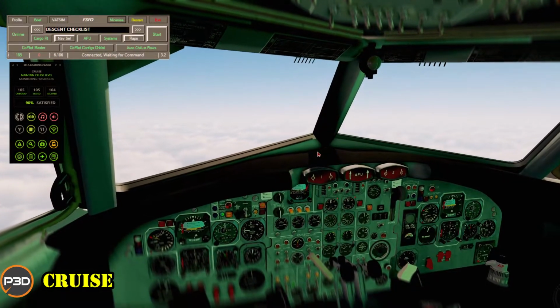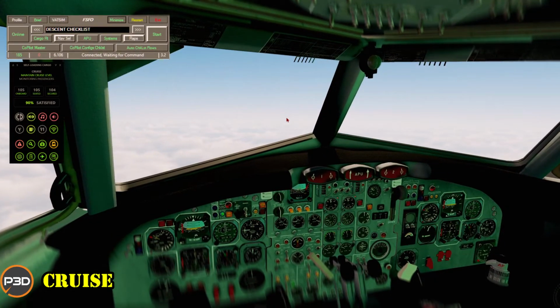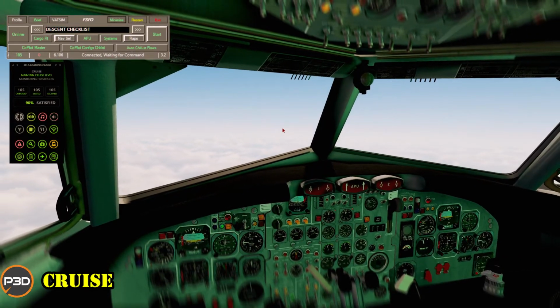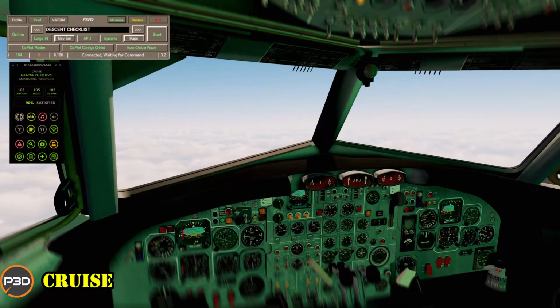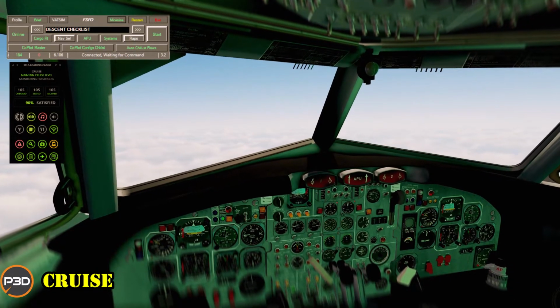Right, so in order for us to... Whoa. Yeah, the plane's really jerking here. Right, let's have a look at our arrival information. First off, let's look at the weather.